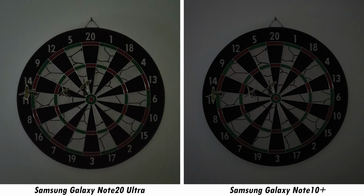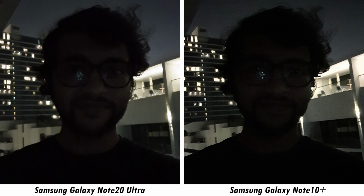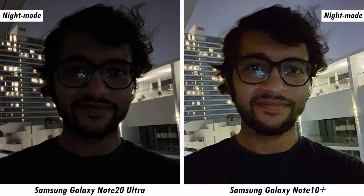Wrapping up with this one here, once again you see the differences between the cameras without night mode come through, but with it, results improve drastically, and perhaps the more vibrant look of the Note 20 Ultra is what people may prefer when looking at these photos side by side. I also have a few selfies to compare here, showing a big difference when using night mode. So while the exposure of the image is better on the Note 10 Plus, the noise levels from the Note 20 Ultra seem to be better.